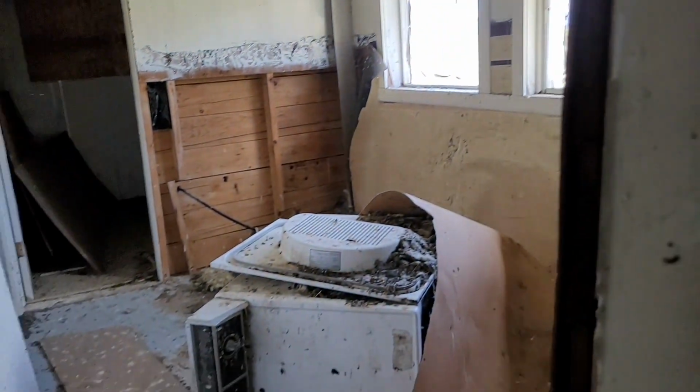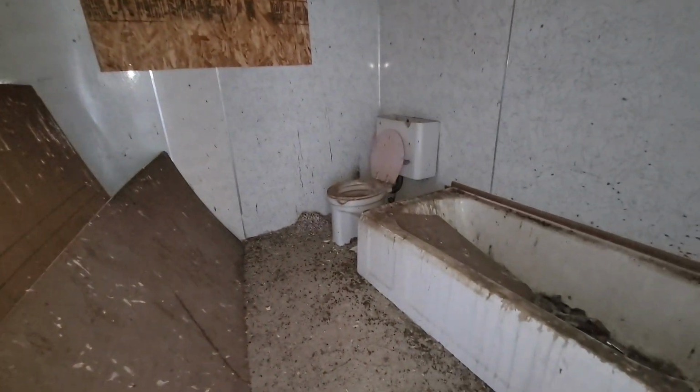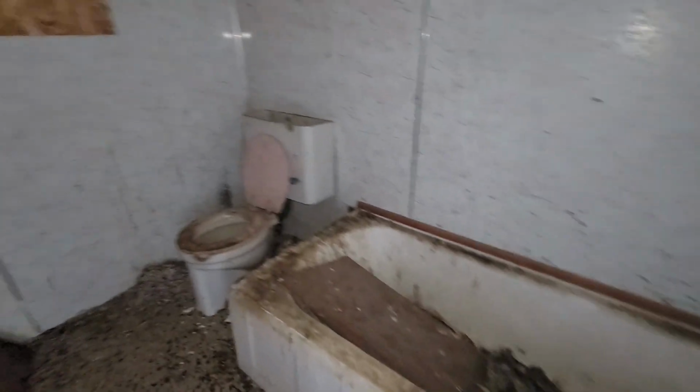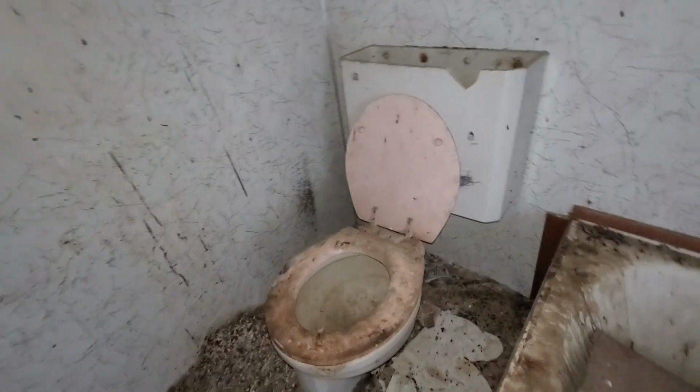Okay, well here, this was very clearly the laundry room because there's the old washer. Oh, here's the bathroom. Oh my God. Yikes, look at that bathtub. Oh my goodness. How'd you like to take a bath in there? Or look at this toilet for that matter. How'd you like to use that? Whew. It's pink though. That's kind of cute.